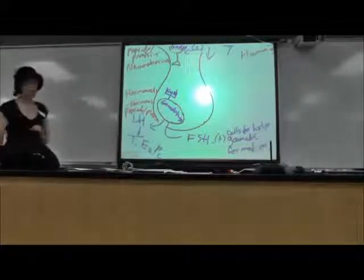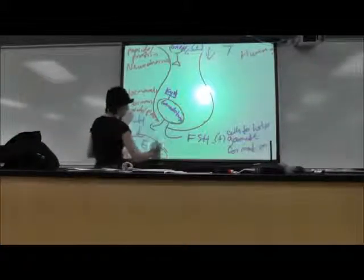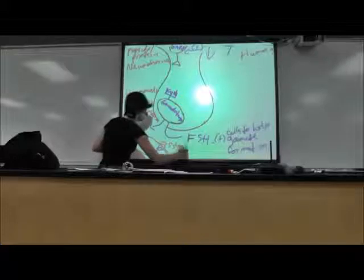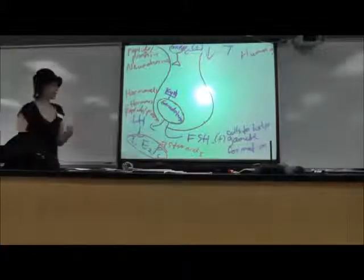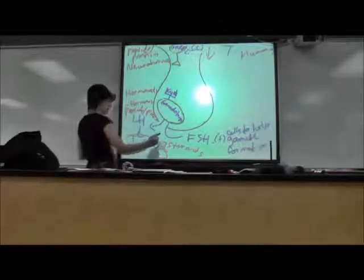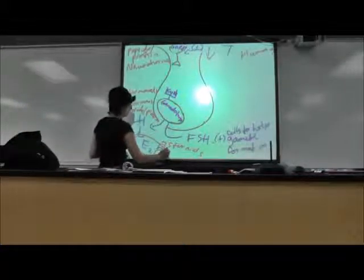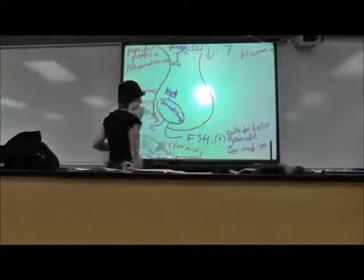Testosterone, estrogen, progesterone are steroids. So these are all steroid hormones, which means they're lipid soluble. So they're steroids by chemical classification. What are they by method of release? Hormones. They're just regular hormones because they're coming from the glandular tissue in the gonads.